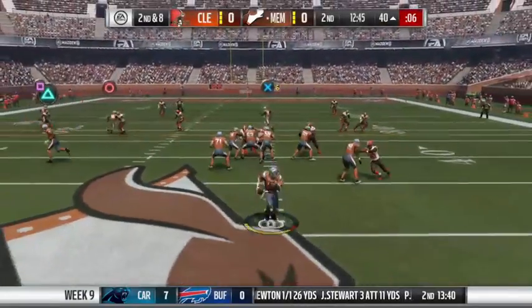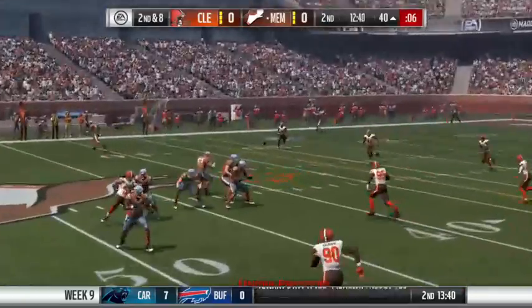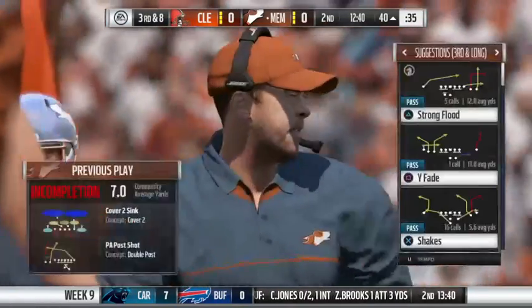On play action, no throw. Eluding the pressure right. And he rifles one incomplete. The tight end Julius Thomas, the intended target. And that'll make it 3rd down.